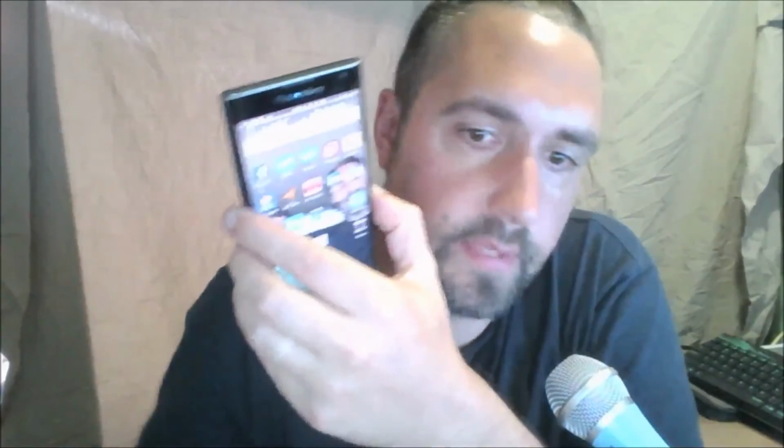You can do panorama. I do like the panorama setup on this, as it gives you a circle on your screen to keep you aligned, so you have a straight picture every time, and so you don't go up and down while you're turning around. It does help you a lot with the panorama pictures if you take those. You can do video effects or picture effects also on this phone.